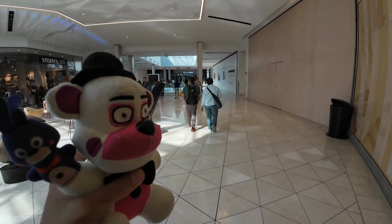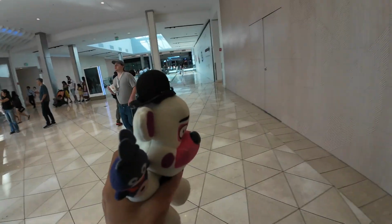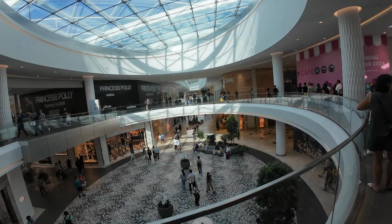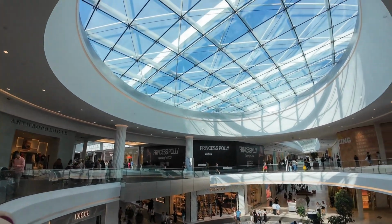This is very spacious and roomy, and a lot of the shops here are pretty fun. And someone's screaming. I'm on the roof right now. Yeah. Well, this is going to be an adventure to explore.